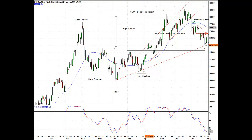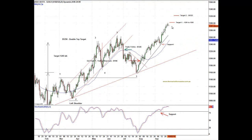So I don't know whether that'll happen this time, but you can imagine that there's a lot of nervous fingers on the trigger, given that they're well in profit, and the target of 1,300, that big round Fibonacci $1,300, has been reached. And even as we've spoken, you can see a little bit of downward movement in gold.